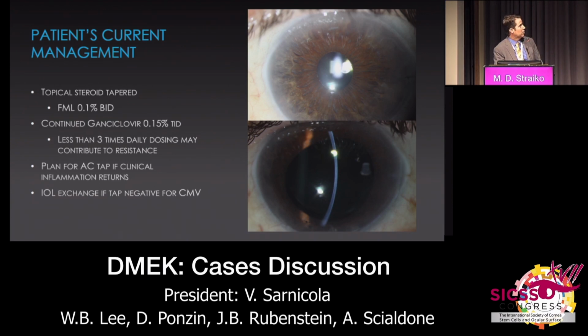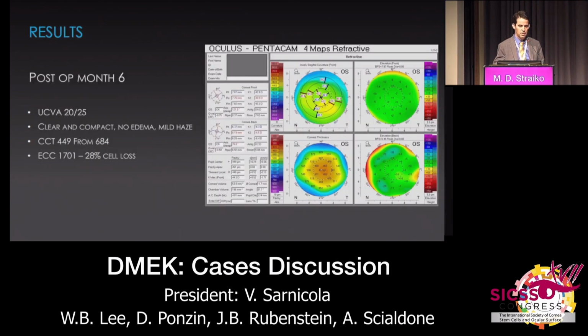But this is how nice and compact and clear her cornea is now from her count fingers initially. And at post-op month 6, uncorrected vision 20/25, clear and compact without edema. She has mild haze from her long-standing edema. Central corneal thickness went to 449 from 684, and her cell loss is currently at 28%.